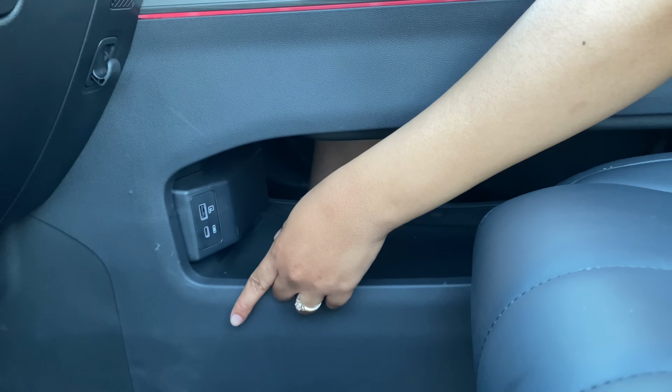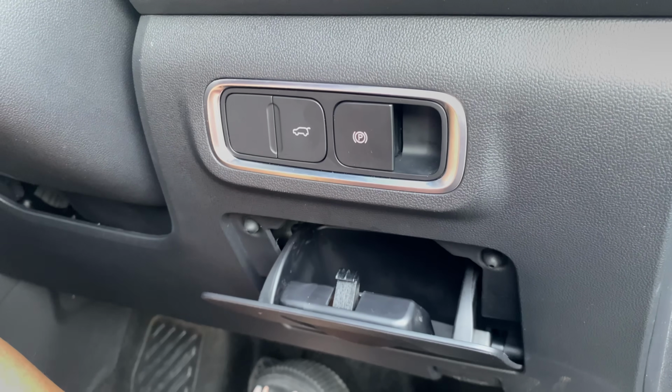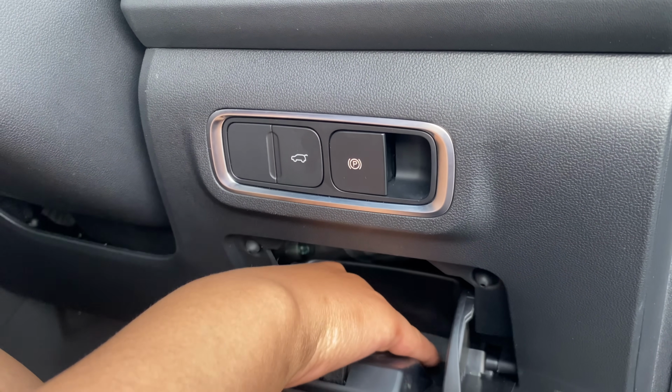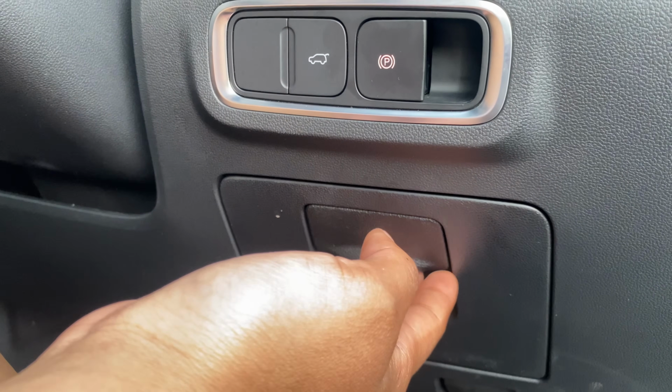One thing I'm really happy about in here is the inclusion of normal USB and USB Type-C ports for charging. You also have a Sony sound system with 8 speakers, which is impressive at this price point, and a hidden storage compartment by your right knee, right under your handbrake.